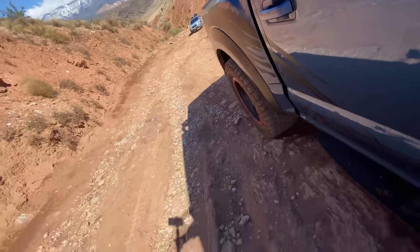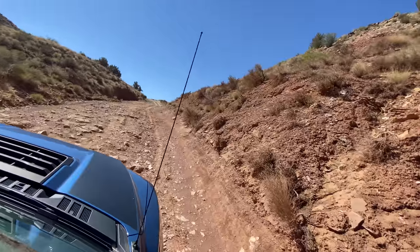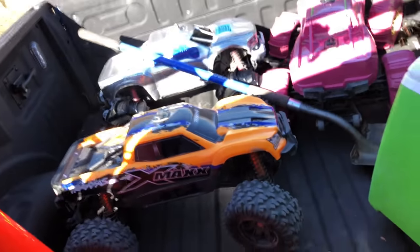Making our way up to Tuckerville Falls. This is no small feat, you guys, because the road is very rough and it just rained and it's washed out. We have a truckload of RC cars, some with paddle tires, some without. We're gonna try and find a mud bog hole and we're gonna try and race across the top of a waterfall. But first, we gotta make it up this.